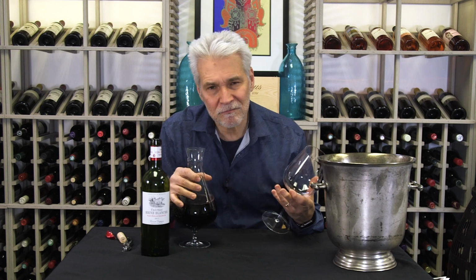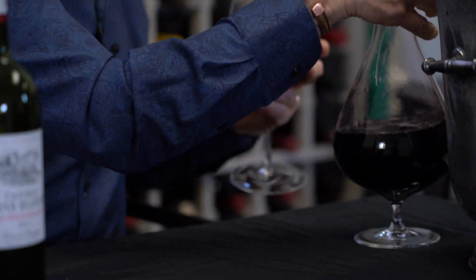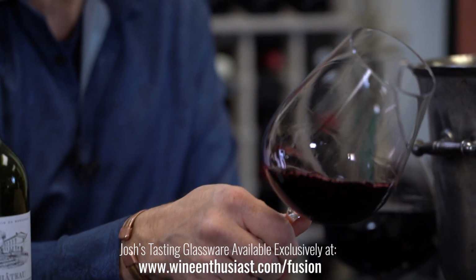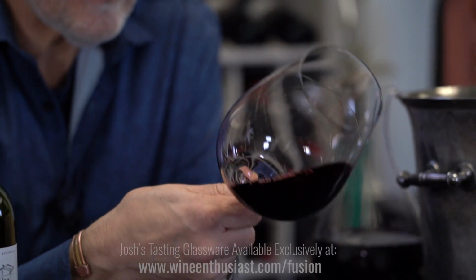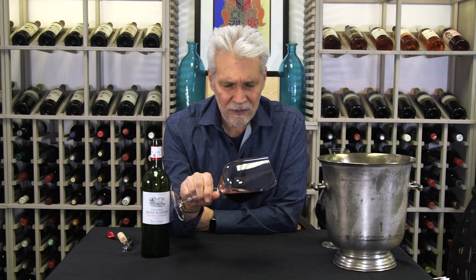This is a small estate, about 15 acres, in the northern part of the appellation, near Pomerol. The wine is 65% Merlot, 35% Cab Franc. The Cab Franc really did well that vintage. They aged it in about 30% new oak, and the wine's been in the bottle aging at the Chateau since then.